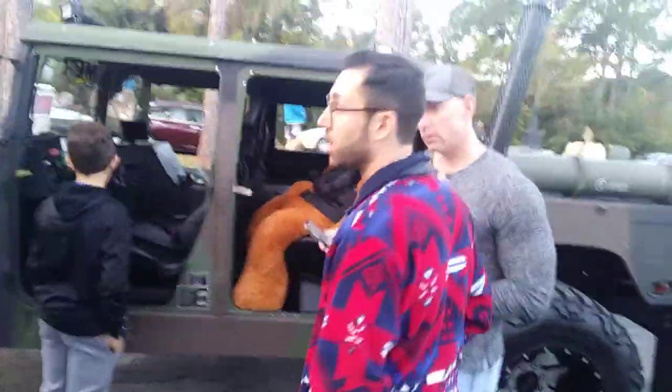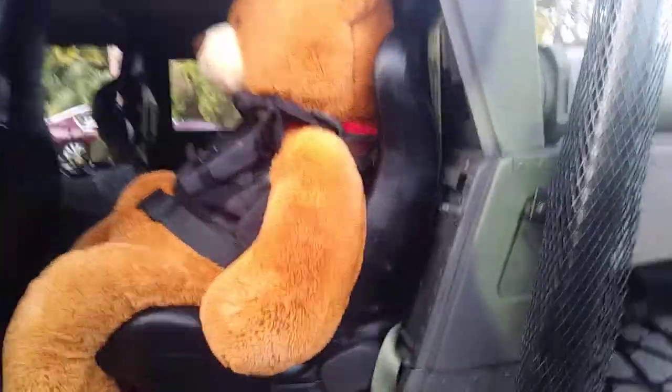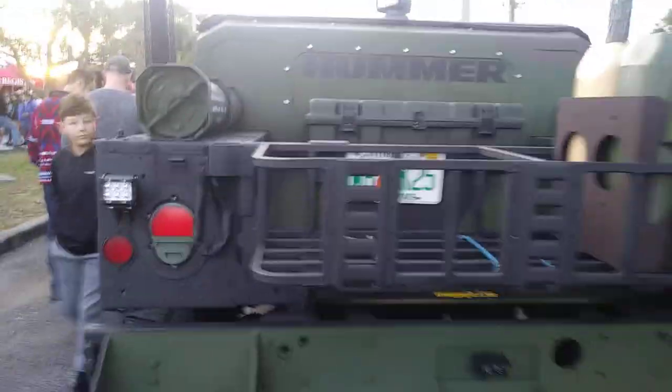I don't drive it a lot. What's up, Mr. Teddy Bear Soldier? Yeah, that's why I'm saying. It's like this one guy, Nate, I know I was a vest on. I mean, this is full military grade Hummer. And it's for sale too, if you want to call the guy up, just hit him up.